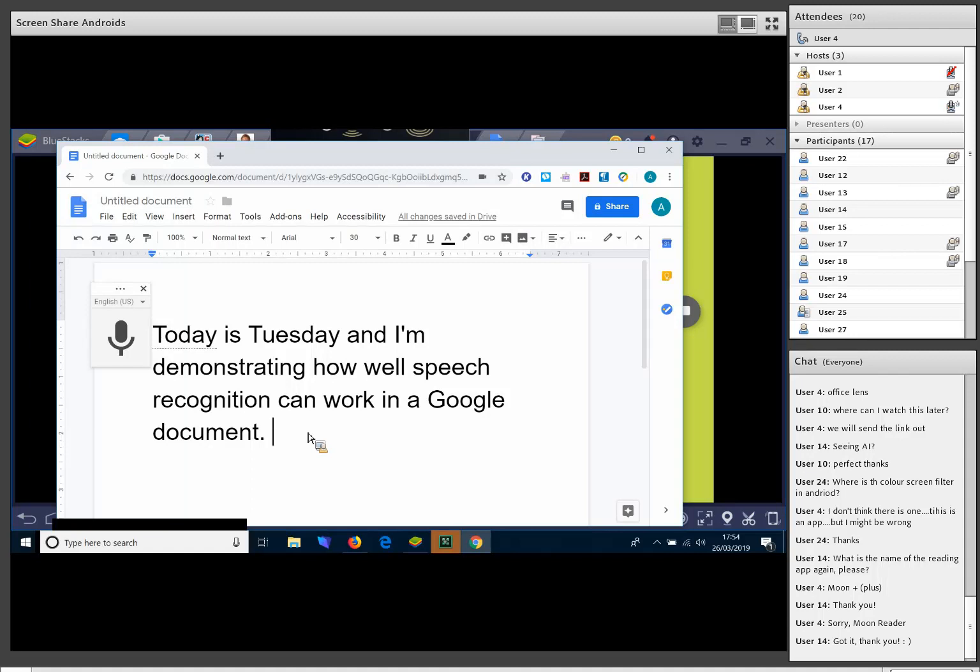I think we should probably draw to a close at this point. There are a couple of other things which are in the handout. If you download the handout, there are one or two other things which I would have been trying to show.